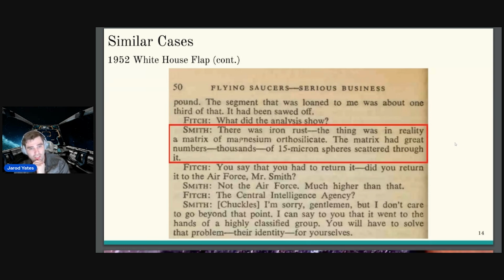Here's where it gets interesting. Apparently, Sarbacher, who is someone that Jeremy Reese has mentioned a time or two, was this insider DoD scientist guy. Apparently, there's a MUFON case where it's described that he was the one who analyzed this. Supposedly, this sample from the 1952 White House flap had a matrix of magnesium orthosilicate, and that matrix had thousands of, the MUFON case says 10 micron spheres, but I'm going to split the difference. I'm going to say 10 to 15 micron spheres scattered through it. The MUFON case says that they were spheres of bismuth.